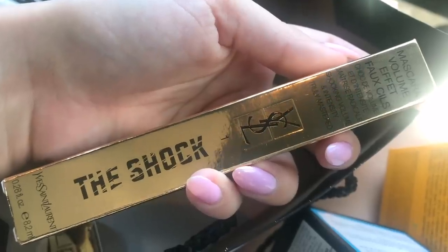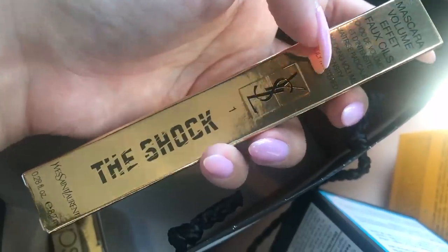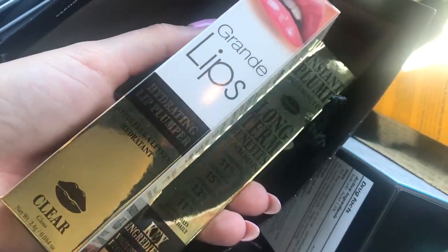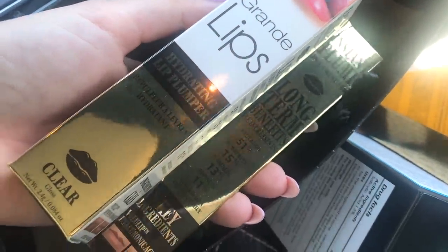A YSL The Shock mascara, because they didn't have the NARS one, but this one is my favorite high-end mascara ever, so you know, I just kind of had to splurge and spend the money. And then lastly, this was included in my purchase, but this is actually for my mom. She wanted to try a new lip plumper.